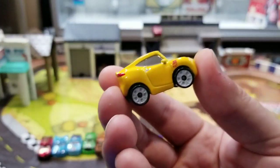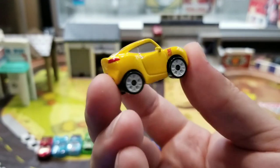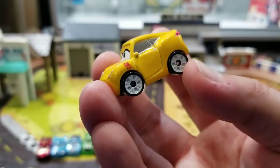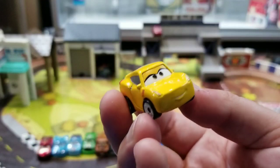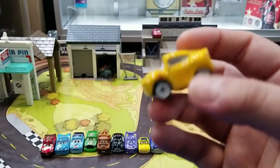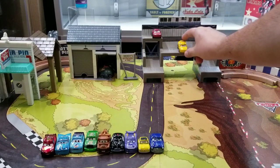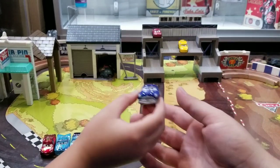All right, now we got, it comes with Rusty's number 95. This is Cruz Ramirez, and this is like her regular training uniform, I guess you could say, paint job, clothes. It's kind of crazy, huh? Their paint job is like their clothes. They don't change clothes, they change colors. All right, so she's really easy to get as well. Same thing with Jackson Storm. You're definitely going to end up owning one of those.